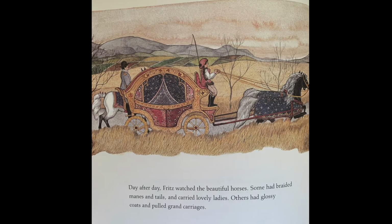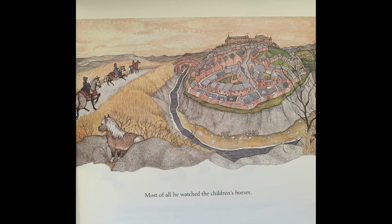Day after day, Fritz watched the beautiful horses. Some had braided manes and tails and carried lovely ladies. Others had glossy coats and pulled grand carriages. Most of all, he watched the children's horses.